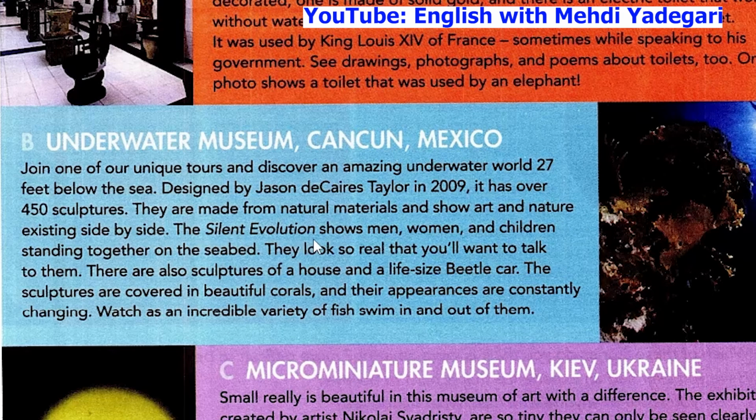The Silent Evolution shows men, women and children standing together on the seabed. Seabed means the floor of the sea. They look so real that you will want to talk to them. There are also sculptures of a house and a life-size Beetle car. Life-size means natural size, real size. The sculptures were covered in beautiful corals, and their appearances are constantly changing. Watch as an incredible variety of fish swim in and out of them.